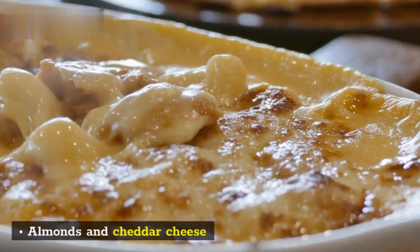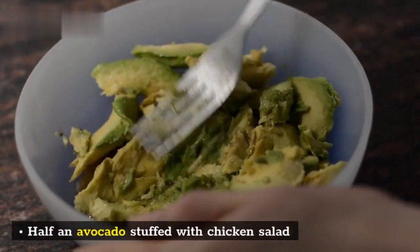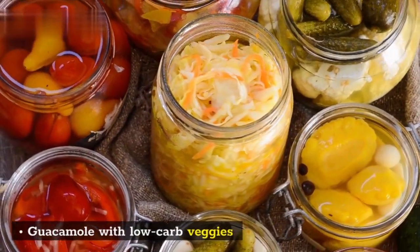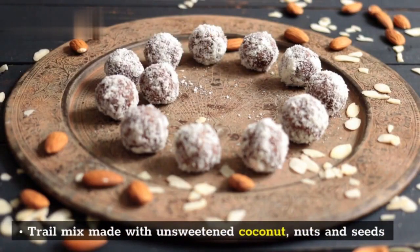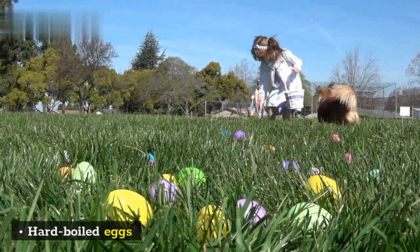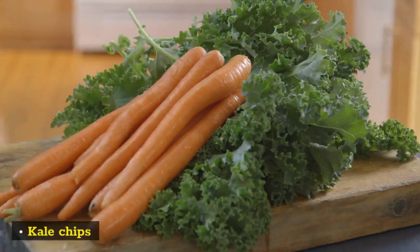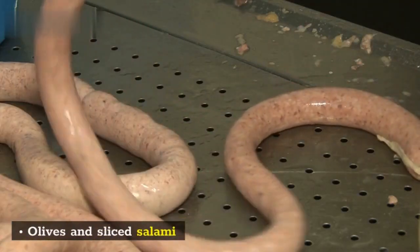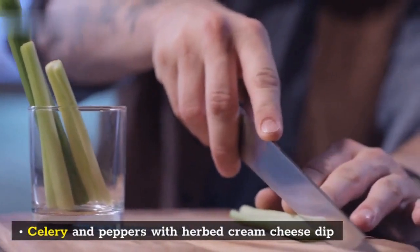Almonds and cheddar cheese. Half an avocado stuffed with chicken salad. Guacamole with low-carb veggies. Trail mix made with unsweetened coconut, nuts and seeds. Hard-boiled eggs. Coconut chips. Kale chips. Olives and sliced salami. Celery and peppers with herbed cream cheese dip.